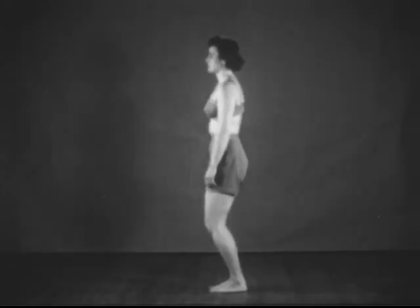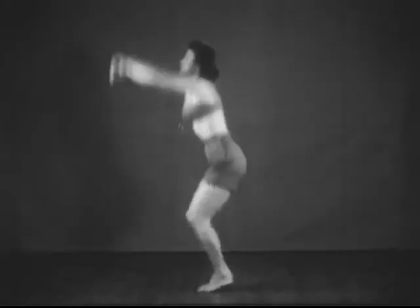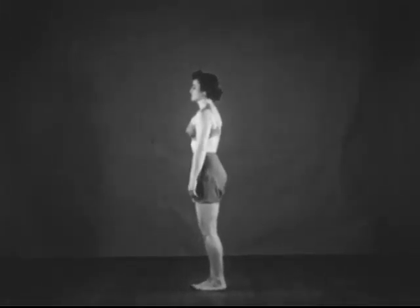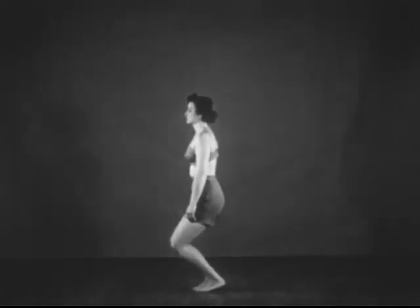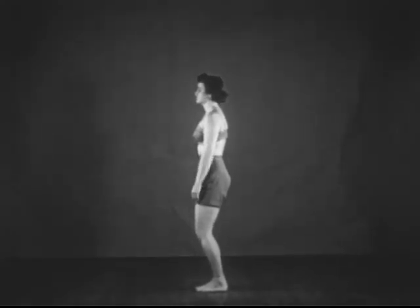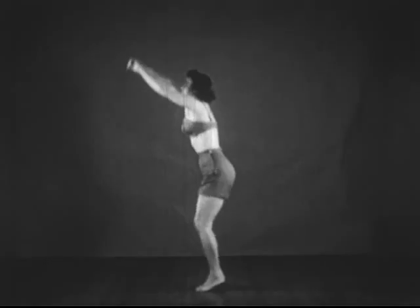In jumping with the legs straight, little can be accomplished. With the knees bent, much more is accomplished. The arms are of aid. Now in slow motion, we see the jump without the knees bent, the jump with the knees bent, which is far more effective, and finally bringing the arms into play. The complete effect of the crouch plus the synchronized arm movement.